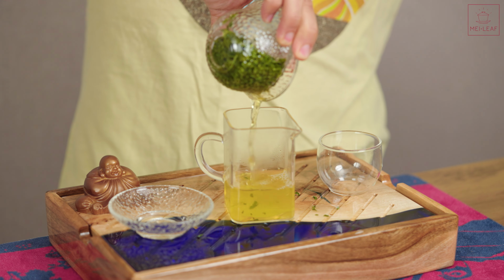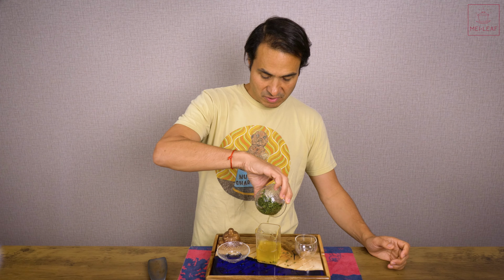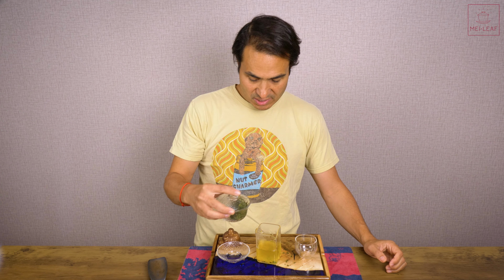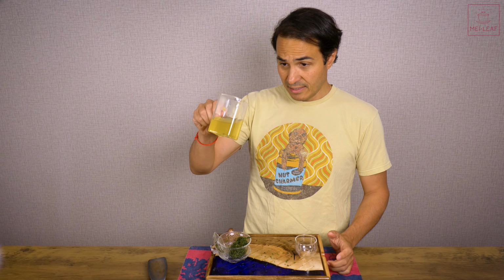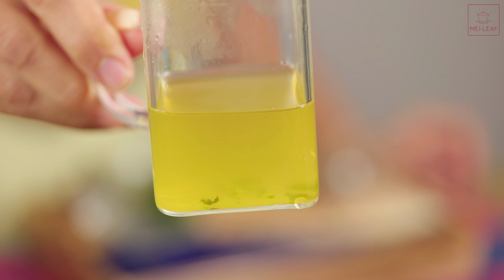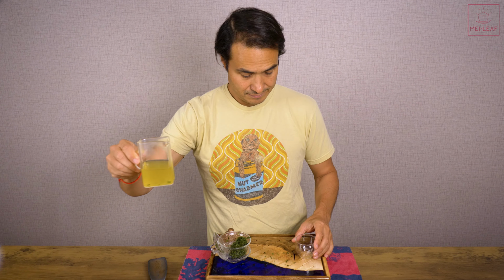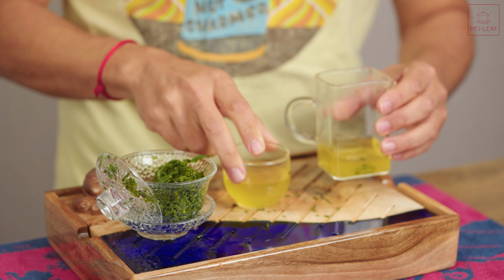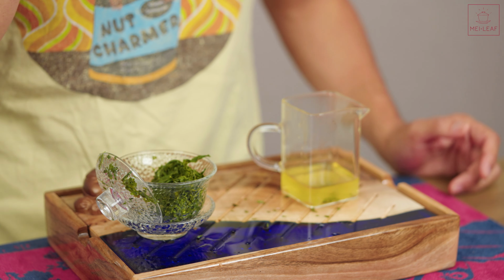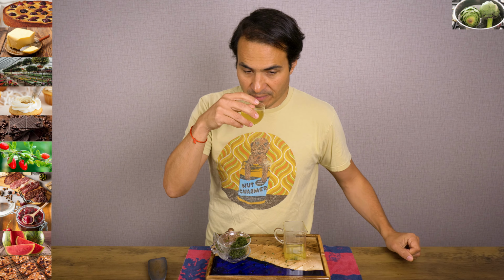So I brewed strong here. I don't know what that brew was, but it's probably 45 seconds or so. And you can see that is a deep but still bright, luminous lime green color. Here we go. Sayama Kaori. We're calling it Sayama Sword because I expect that sharpness to come.